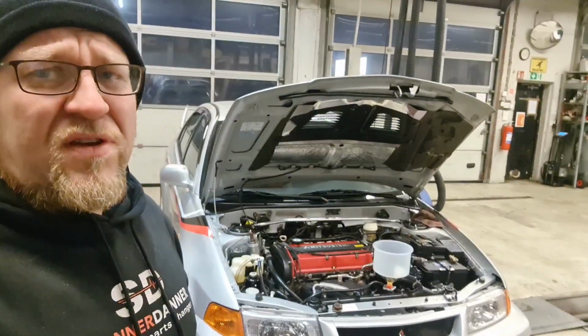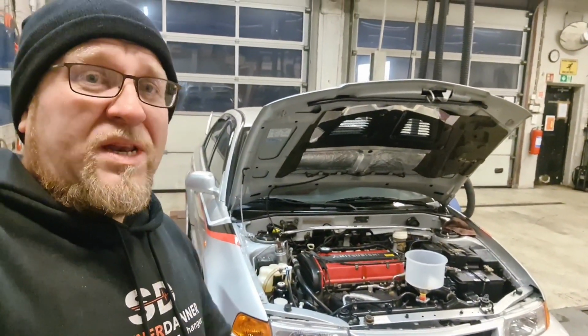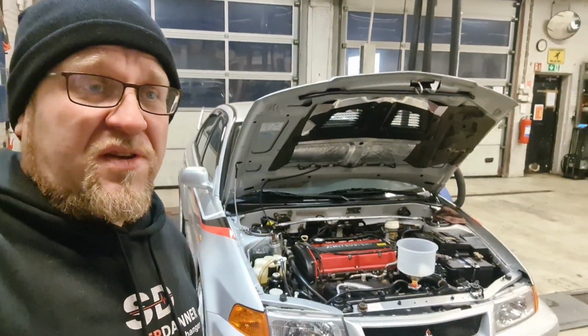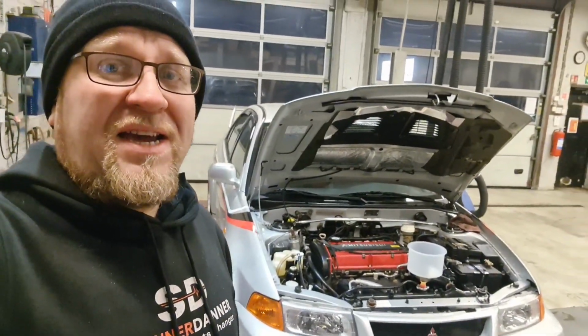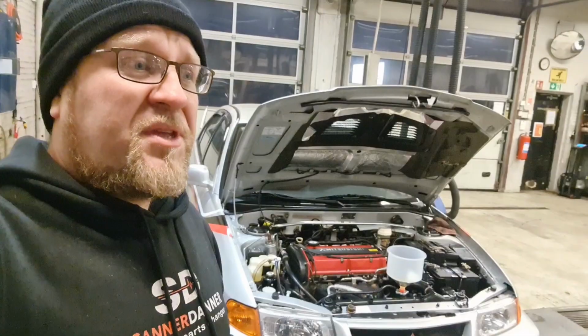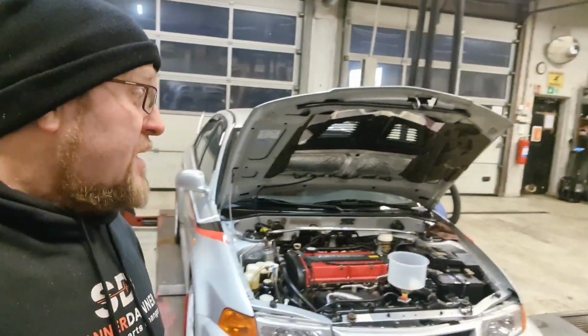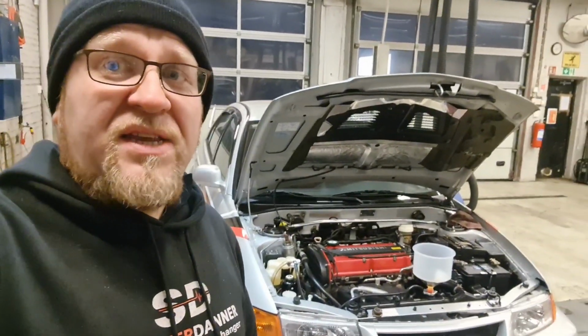but it didn't remove the sound in any way. So one of the things I found to be a possible culprit, from looking at forums and stuff, was a light flywheel, and I knew that my car had a light flywheel. So I knew from the get-go that I wanted to take that out of the car and put in an OE spec flywheel. So just before Christmas, that is what I did.